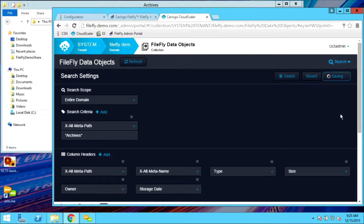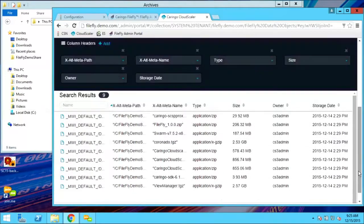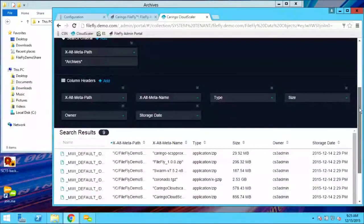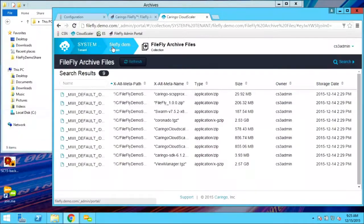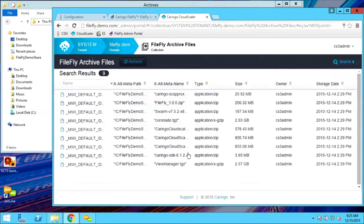And once that's saved, I will essentially have a collection that will allow me to see just these files again. So that's a very powerful mechanism, essentially the equivalent, if you will, of smart folders. If I go back up here, you're going to see now I have a new collection called FileFly archive files, and those are those archive files. So it's a fairly powerful mechanism for searching on what you might actually want to view in our object storage environment, and then saving that search.